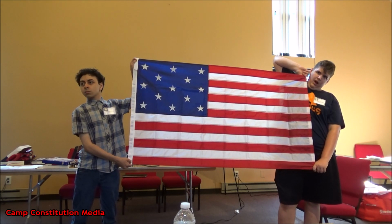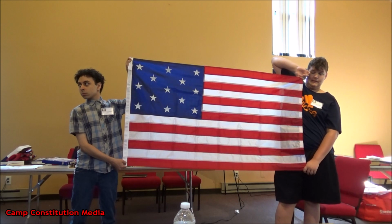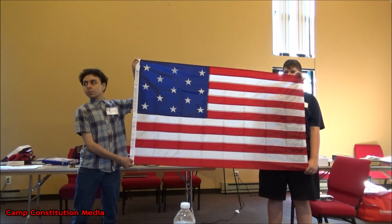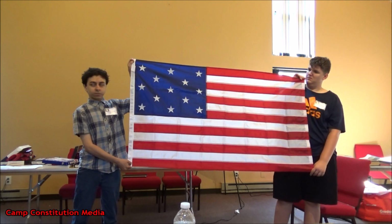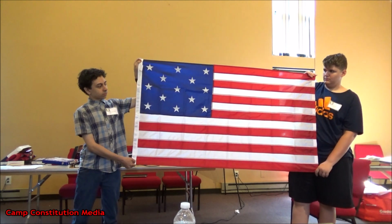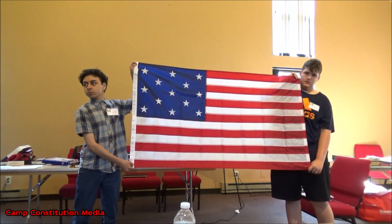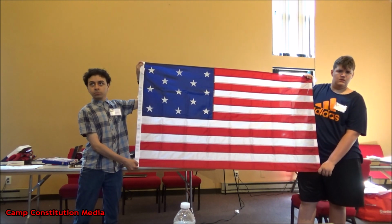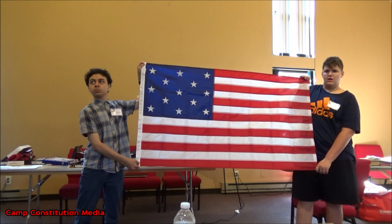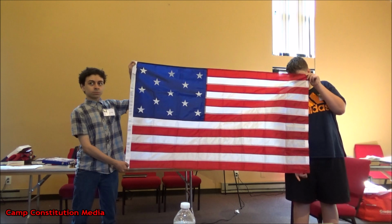This would have been more commonly put on the battlefield. You would have seen that flown more often than you would have seen with the circular stars, more practically. Why so? It's easier to put together. It's more practical. But you also did see the circular stars as well. Because in the bicentennial and the centennial, that caught the imagination. That's what we go by. But you would have seen that more at headquarters.